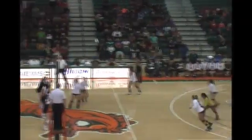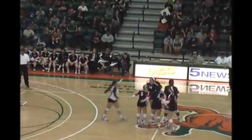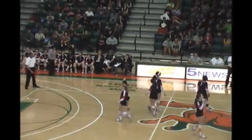6 to serve off the ball here for the Chargers. 6 gets that one over. Warriors send that ball over, and they're able to get a point. They're still down by 2. 10-12 game here.